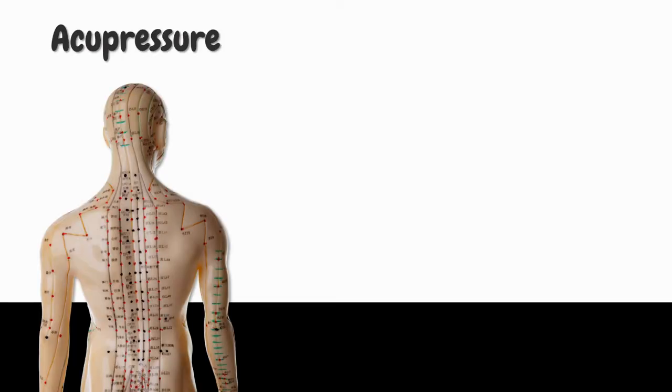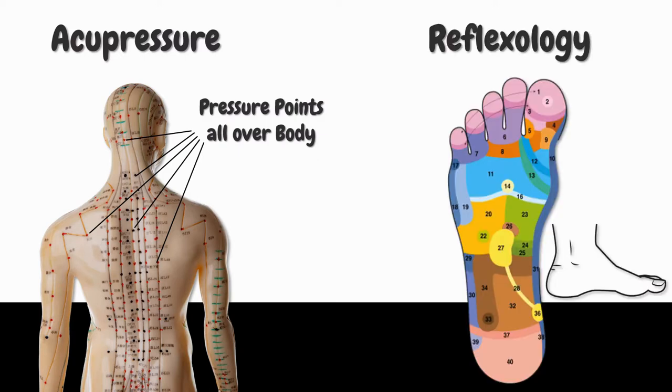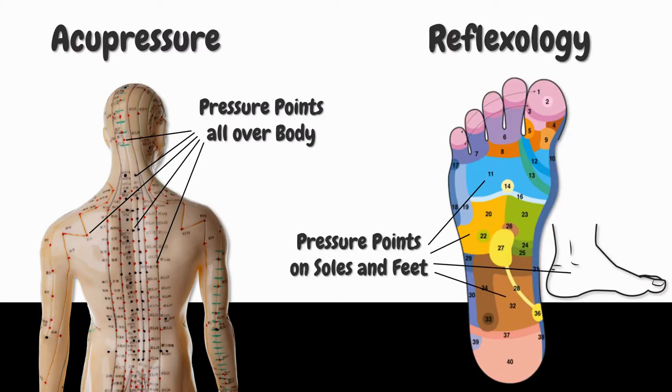So just in case you're not familiar with it, reflexology is very similar to acupressure in the sense that we press and massage pressure points. However, in reflexology, all these pressure points are located on your soles and feet instead of all over your body. And we can use them to influence certain functions in the body. In our case, we stimulate reflexology points to help you soften your cervix and to release the right kind of hormones so that your body can go into labor faster, as we're going to see.